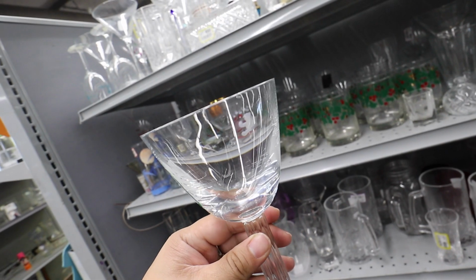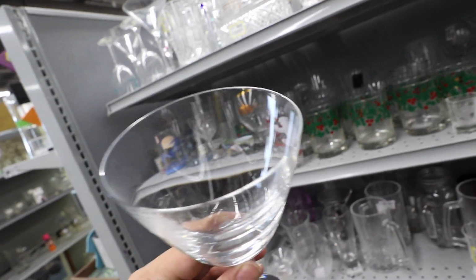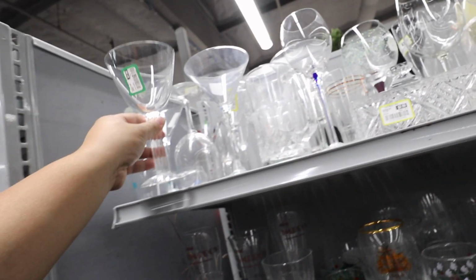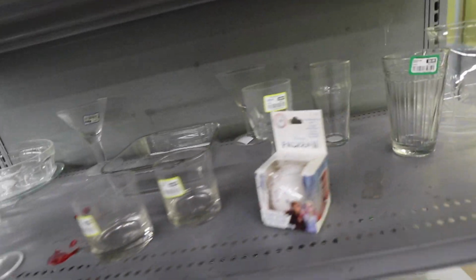I just found this goblet looking thing, but there's a couple little breaks in the top, but these are Baccarat. I think I saw another one somewhere else, so I'm gonna check it. But I love how statuesque it looks. I think it was over here. Is this where I saw it?